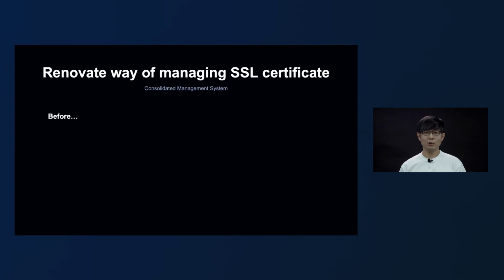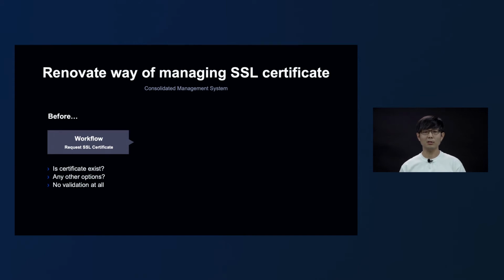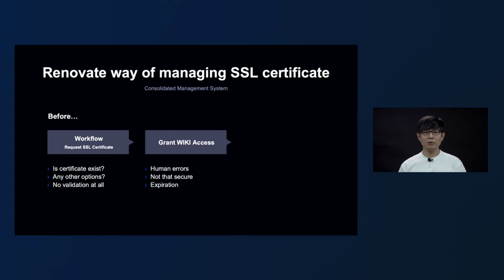Before Voyager was implemented, the only channel was to submit a workflow and receive an approval. The applicant had no way of knowing the current status of the certificates held by the company, and verifying the information entered into the workflow was also very difficult for the managers. Therefore, much communication was required in separate channels, which delayed the issuing of certificates.